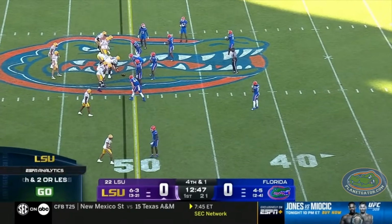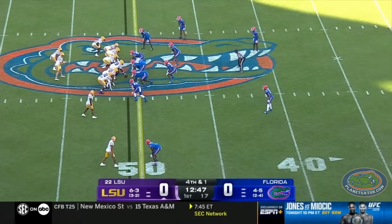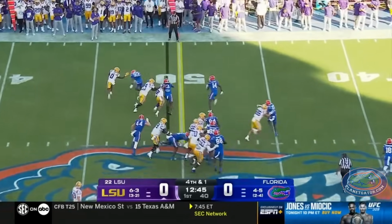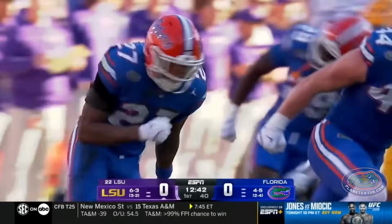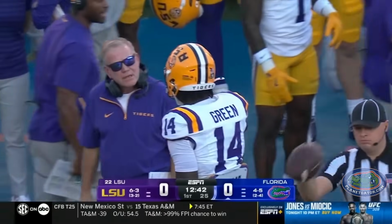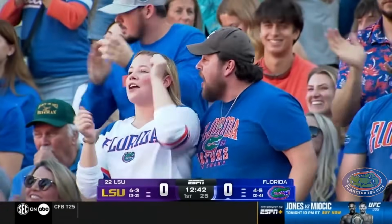Double tight end left. 2 receivers to the right side. Spotted between the hashes. Nussmeier in the shotgun. Motions Thomas. Jet sweep to Thomas. Running left side. He's ripped up and tackled for a loss. Dijon Johnson put him down for a loss of 3. And the Tigers turn it over on downs. The Gators will have it offensively on the plus side of the field here in the opening quarter.